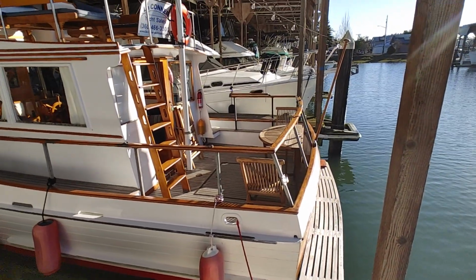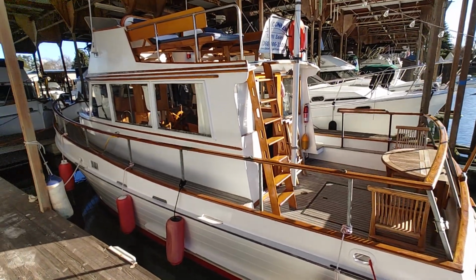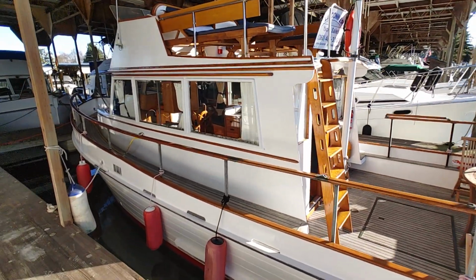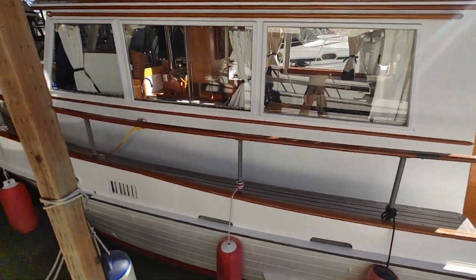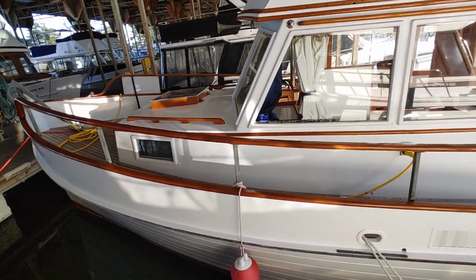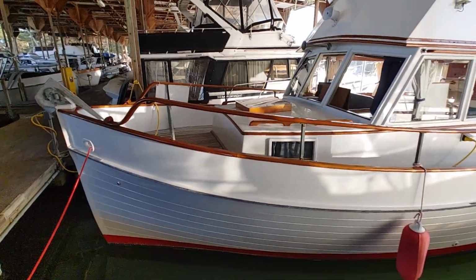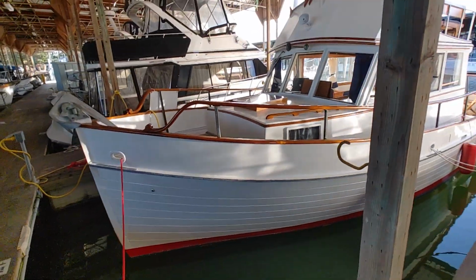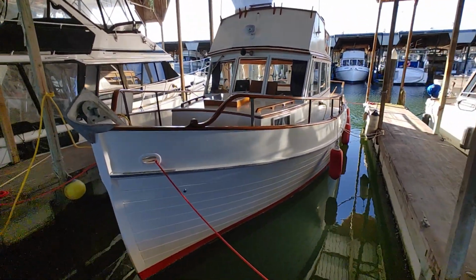This is the 1969 Grand Banks 32 Woody, the Huckleberry. The owners have had it since 2018. They have kept it up marvelously and have since upgraded to a 36-foot Grand Banks.